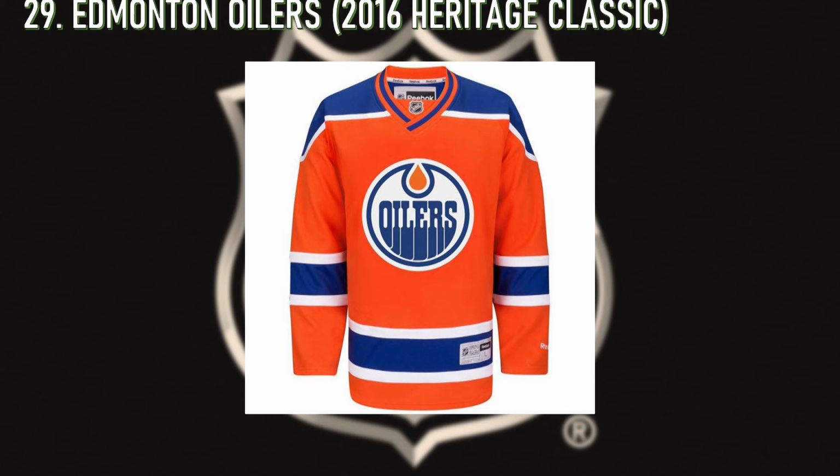This is the McDavid jersey. I think this is the one he got drafted in. But yeah, should this be that high up? Because this was one of those jerseys where it was just their jersey, and then they wore it in the Heritage Classic, even though it was just their jersey. So they didn't make anything new for that. So I don't know. That's probably why it's not higher. I'm pretty sure that's why I didn't put it higher, but it is still very high, isn't it?